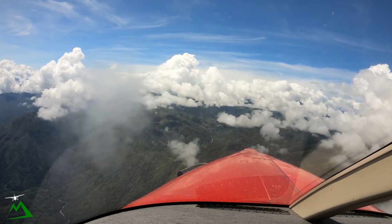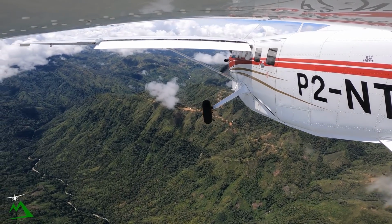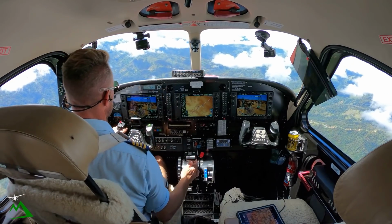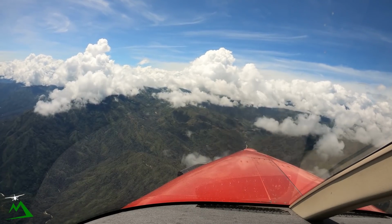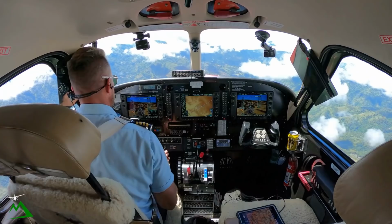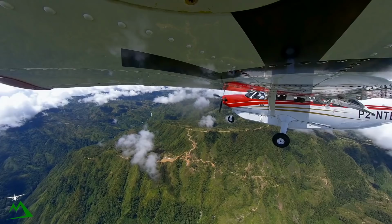About 20 degrees of flaps now, just so I can save as much space as I can. I can increase my descent rate without increasing my airspeed with my flap. Get down sooner so I'm not taking up the whole valley just to get down to my 6,000 feet. Like I said, I want to turn my downwind to final at 5,600.